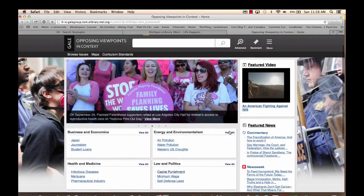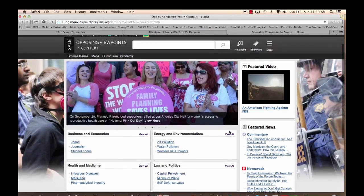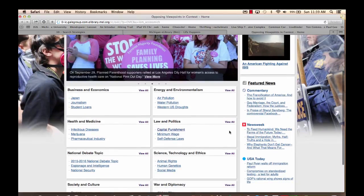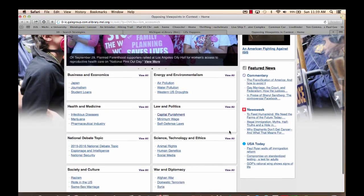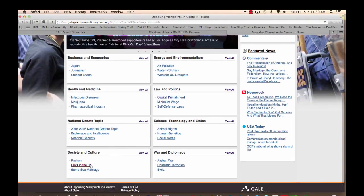This database is good for students because students do like to look up controversial topics, but they will often find undesirable information on the web that is inappropriate at the student level. Here they can safely search in opposing viewpoints on topics such as infectious diseases, marijuana, capital punishment, minimum wage, the 2015-2016 national debate topic, racism, riots in the U.S., same-sex marriage.